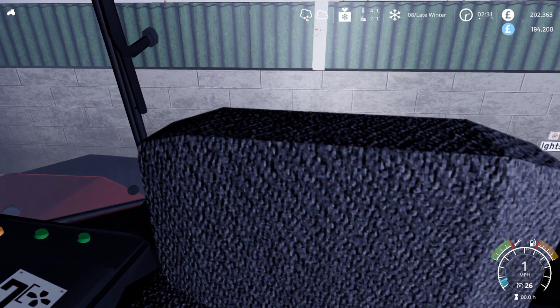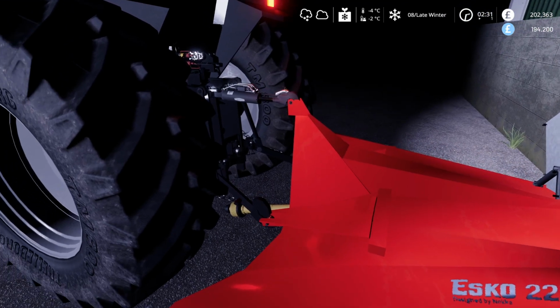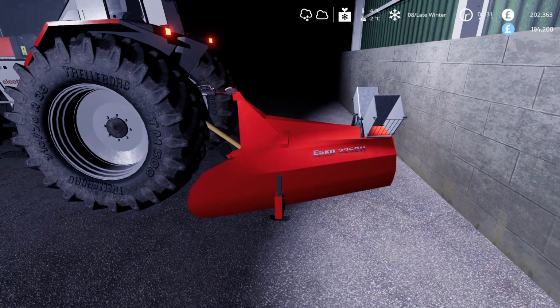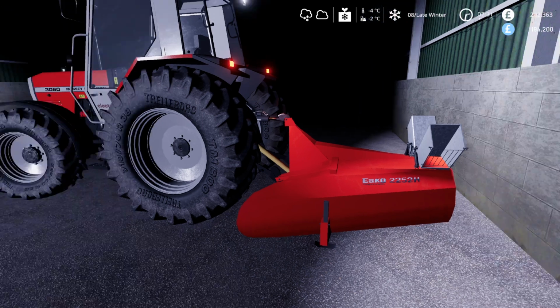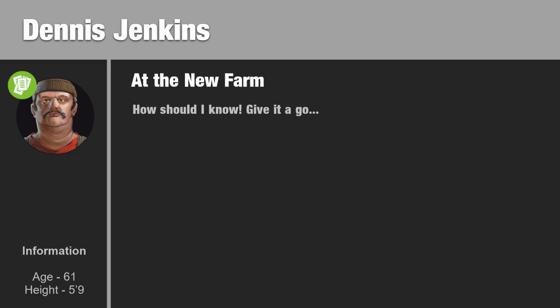Okay, that should do nicely, hopefully. So we'll attach it, pop the PTO on, there we go. So, how does this work, Dennis? Do we back over it or do we drive over forwards? How should I know? Give it a go. Okay.